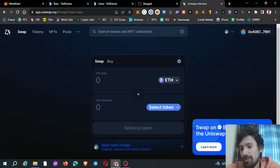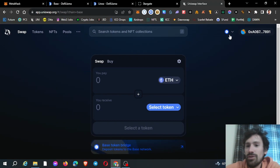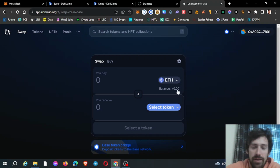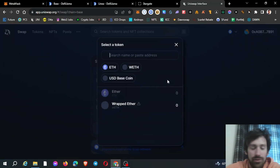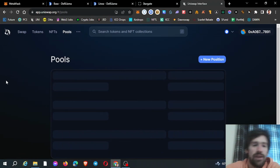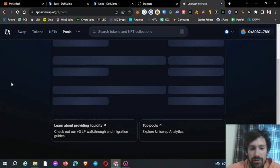We've all used Uniswap before, but what you might not know is that they have also added Base chain recently. So we've got many of these over here in top right, but Base is the one we're going to focus on. Same thing, swap tokens from Ethereum to whatever you want. And then I would recommend you also go over here in the pools section and provide liquidity in one of these.